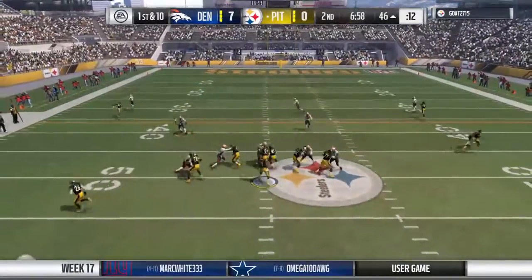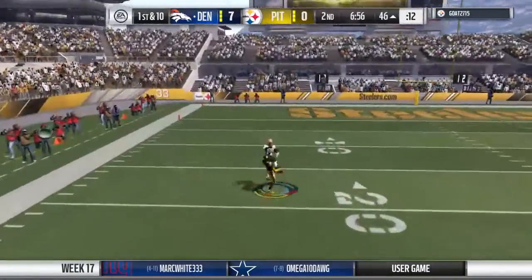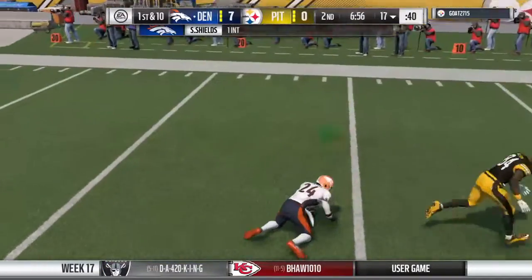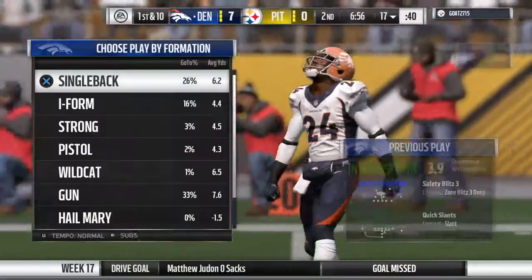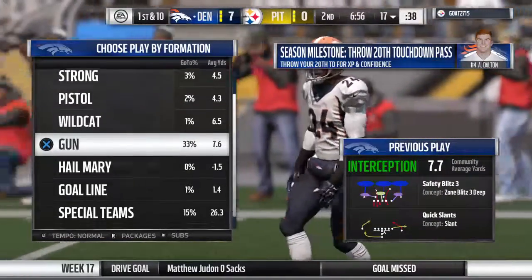They'll throw on 1st down with Roethlisberger. A 50-50 ball here, and it's intercepted. Picked off by Sam Shields. And a big turnover there as his guys will get the football back.